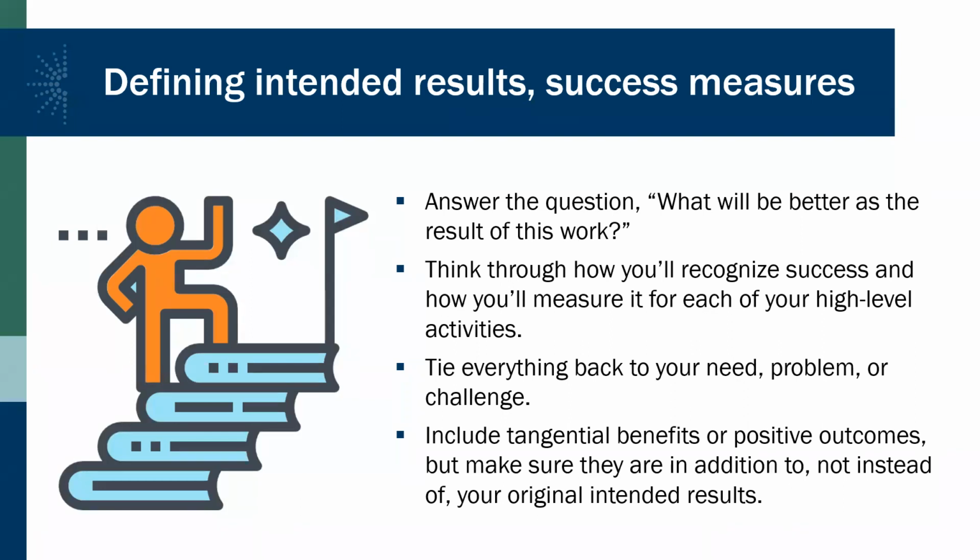This focus on results and measuring success in meaningful ways is not new. There's been a tremendous amount of work done on ways to measure success. For you as an applicant, though, we encourage you to consider using a logic model or an outcomes-based evaluation model tool to explain your intended results and your plan for achieving your goals.